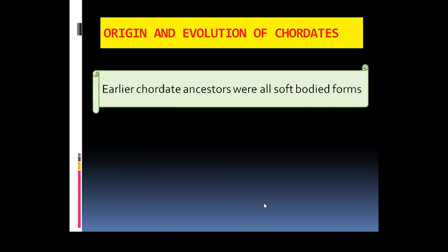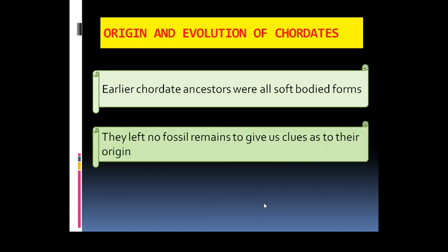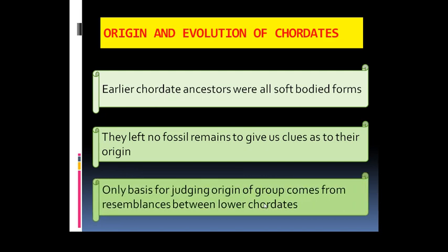Next, coming to the origin and evolution of chordates. Earlier chordate ancestors were all soft-bodied forms. Because they were soft-bodied forms, there are no fossil records. So we cannot trace back the earliest chordate to complete the evolutionary tree of chordates. The only basis for judging the origin of chordates comes from resemblance between lower chordates.